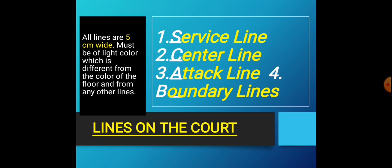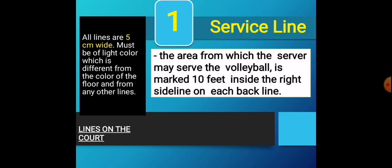So when we are talking about the lines on the court, so always remember the word is CUB. So there are different kinds of line. There are first one, service line. Second is the center line, the third one is the attack line, and the fourth one is the boundary lines. Okay?